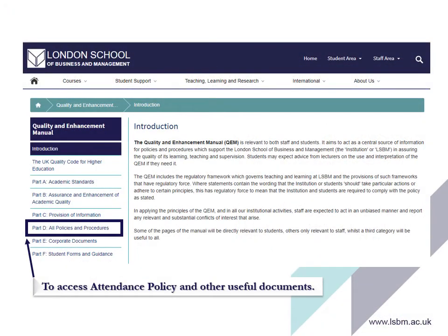Now, QEM is a place where you can find all the important information, all the policies, including the attendance policy. So simply go to our website, search for the Quality and Enhancement Manual, and then in different sections you'll find various important information. And again, we're going to talk a lot more about this in the first week of the Studying Research Skills module.